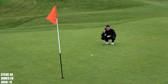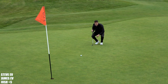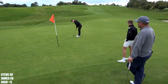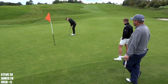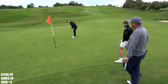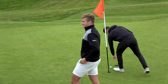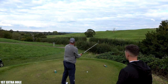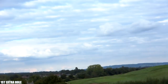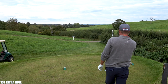Into a playoff if this does happen to miss, or is it just a tie? Go safe or go pin hunting. It's one of the biggest moments. Do you want to just hold that, James? It's terrible, really, isn't it, to be honest. Yeah? 208, downwind, 4-iron.